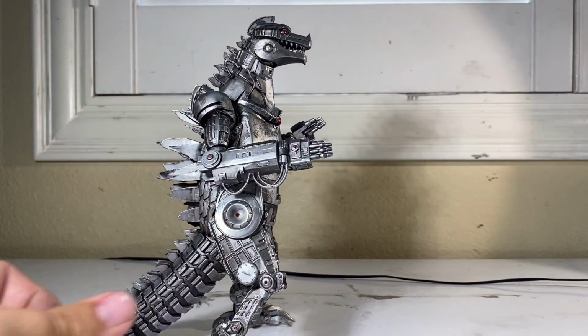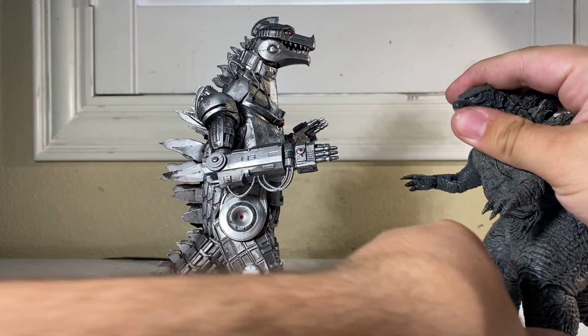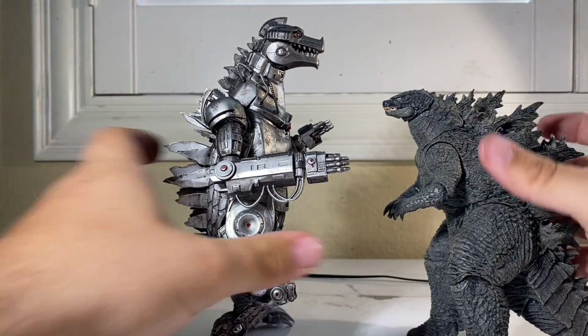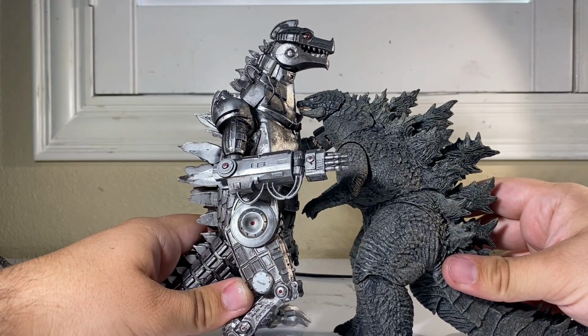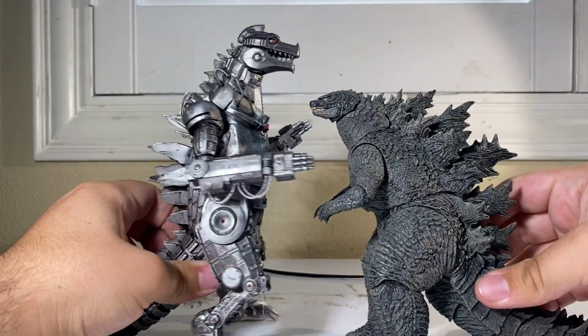So, moving on from him, we're going to go to the next movie with 2019's King of the Monsters, Godzilla by NECA. And once he is a bit bigger, going up to about Mechagodzilla's throat. Just about there. Boom.